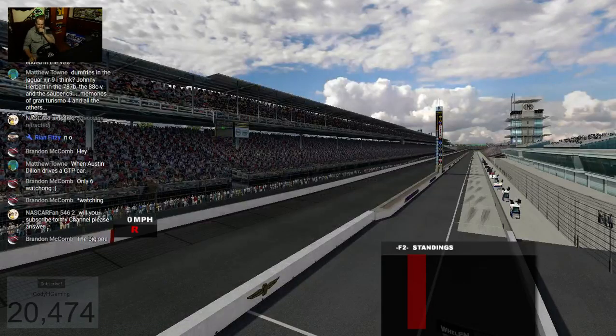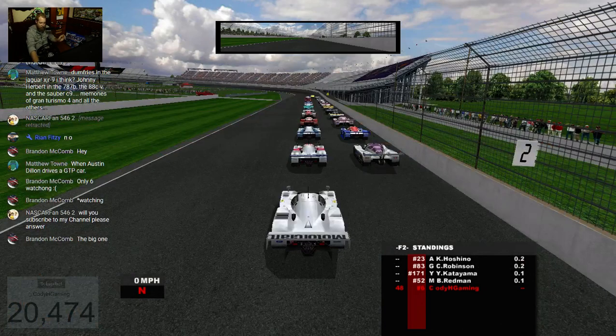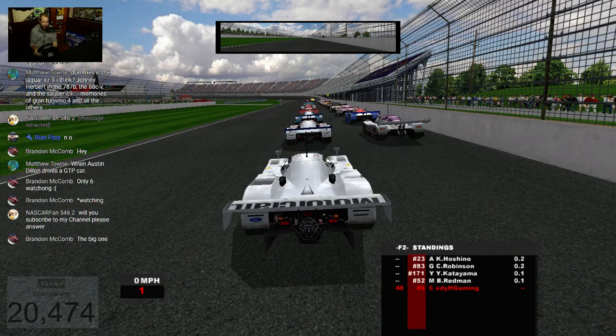Alright, I'll try one more time going forwards. We've just been given the all clear. Time to start her up. See if I can make it to the front stretch this time.